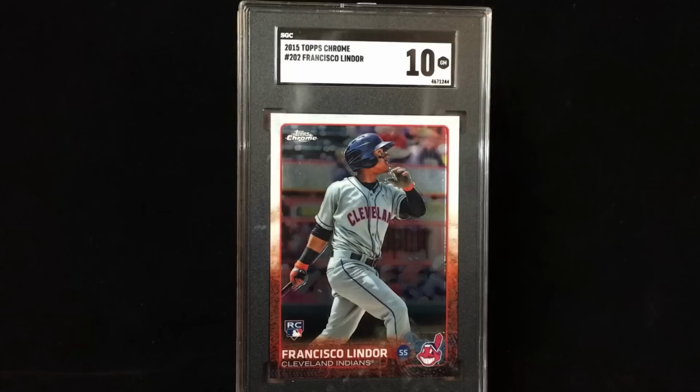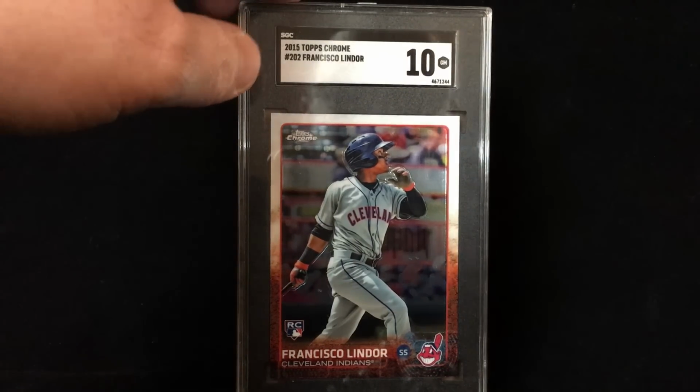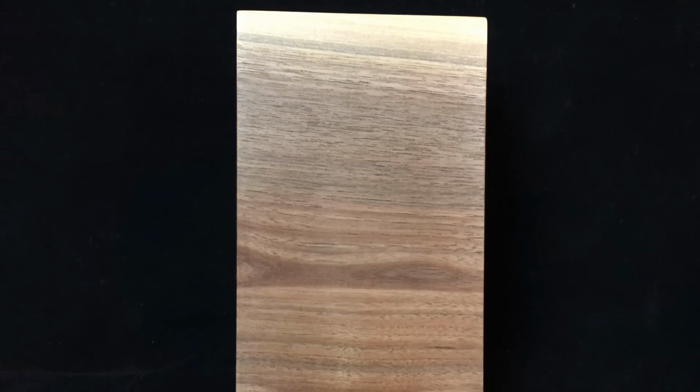I mean, SGC you can take seriously. Beckett, obviously, you have to watch a little bit, but you do get the subgrades. I'm not a huge fan of SGC holders, especially for modern cards. I mean, obviously, they're fantastic and well-respected for vintage and specifically pre-war. I'm just not a big fan of the new holders. I don't really like the flip that much, to be honest with you, but to each their own. I know a lot of people are strictly SGC, and that's awesome. It's definitely cool to have variety in the hobby.